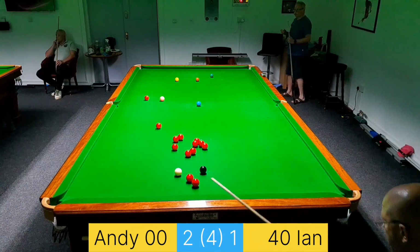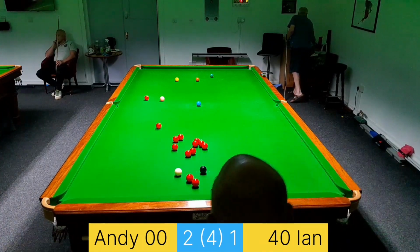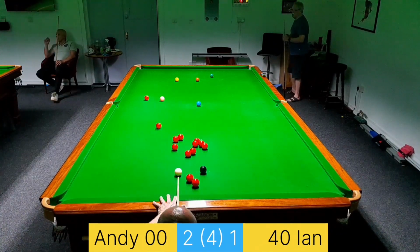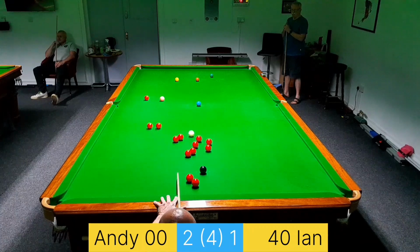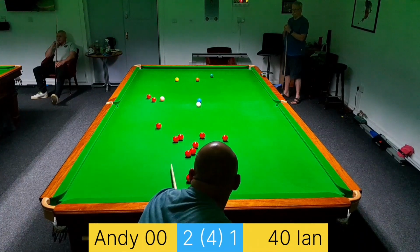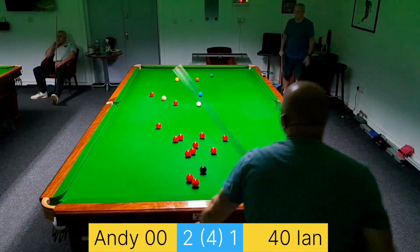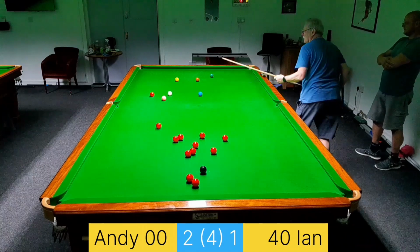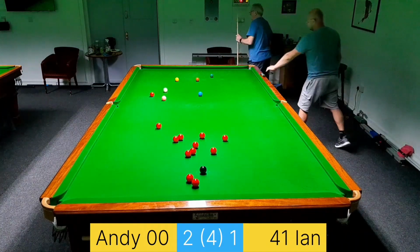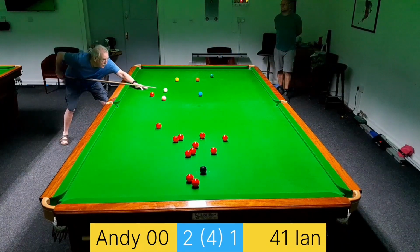So, just rolling it up and not left me a great deal. No, I seem to think that this one does pot to the middle, but can I get the cue ball out? Yes, I could get the cue ball out, but that couldn't have gone any worse, really, could it? Oh dear me! I left it in the perfect angle to pot the red and get on the blue, and then potentially play the red next to the pink.